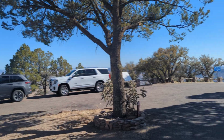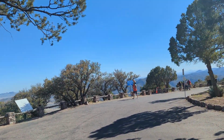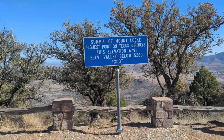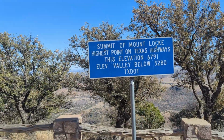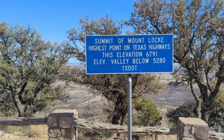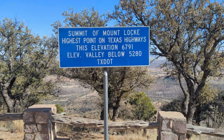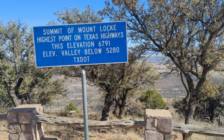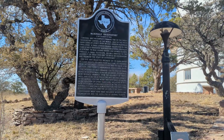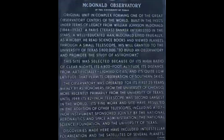And I'll save you watching me for the walk down. Oh, by the way, to come up to these telescopes, you reach the summit of Mount Locke, the highest point on Texas highways. Elevation 6791. Valley below is 5280. And here's a sign with a little bit of history. And I'll post a picture of it up. You can stop the video and read it if you'd like.